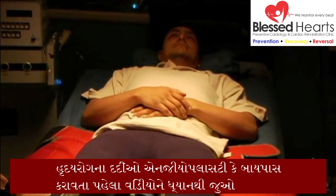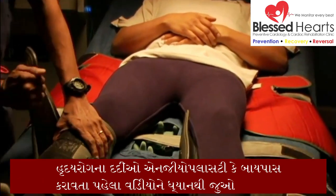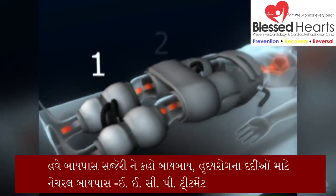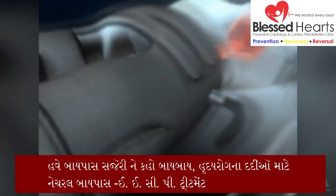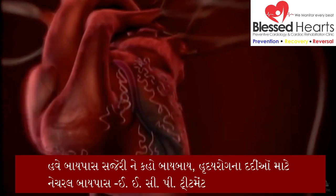EECP is FDA approved. You simply lie on a comfortable bed. 3 blood pressure cuffs are placed around your calves, thighs, and buttocks. When your heart is at rest, the cuffs pump oxygenated blood from legs up to the heart. This opens new arteries and it improves total cardiovascular function.